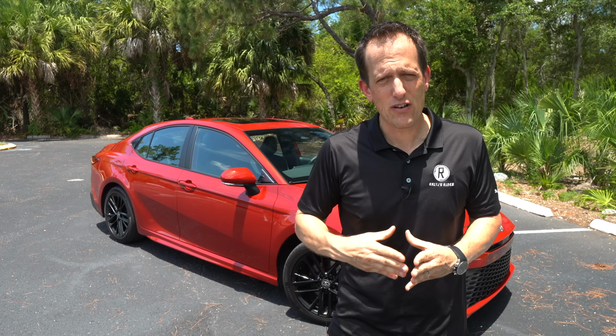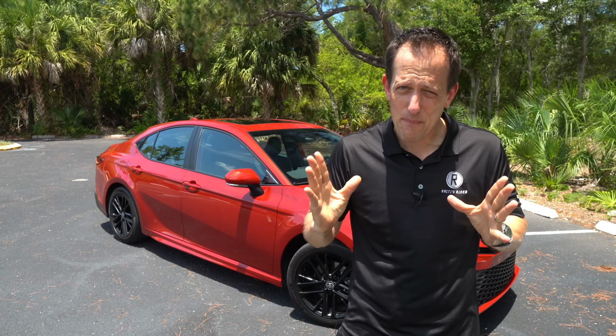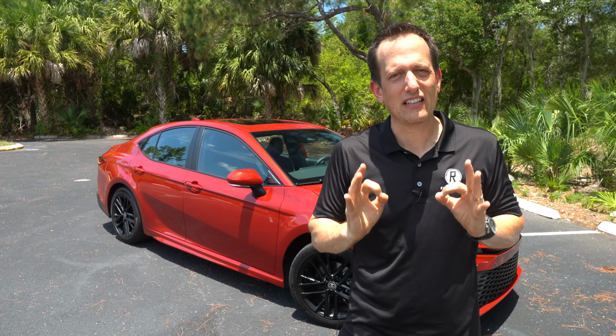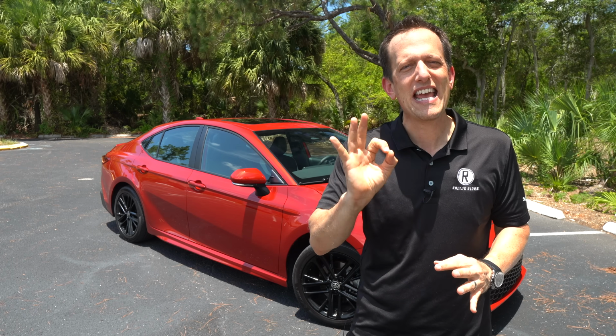Now, it does have a new face. It has some new technology, but one of the biggest things that a lot of people are talking about is the lack of a V6. No longer a V6 available, only hybrid power.